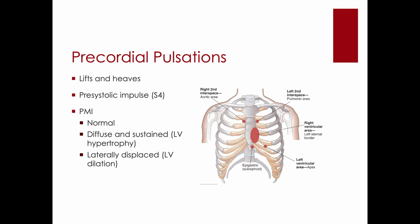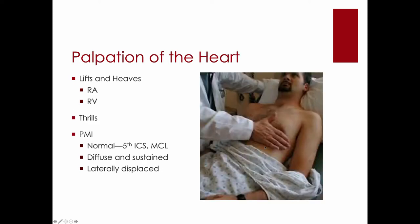All right, these are the things that we're feeling for, lifts and heaves. We can feel aortic things here. We can feel pulmonic things here, but usually we're just listening there. We can feel the right ventricle heaving here. We can feel the PMI right here at the left ventricular apex. All right, that's the PMI.